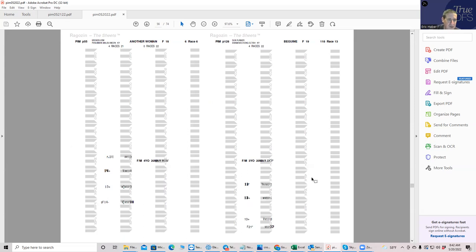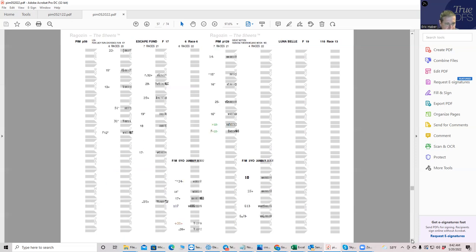So Beguine, this is another one of those secondary long shots I liked. And there's nothing wrong with this horse either, right? It ran a 21 and a bunch of 13s. And who's to say it can't go forward again and run like an 11? So at a big price, this horse is good.